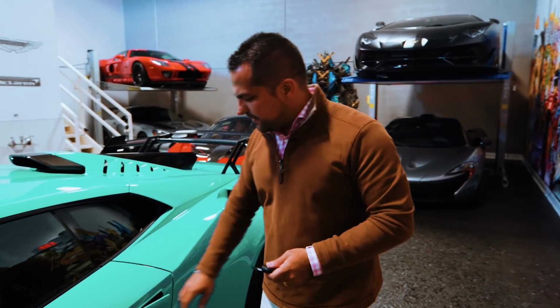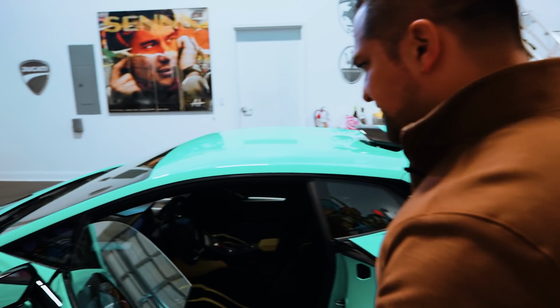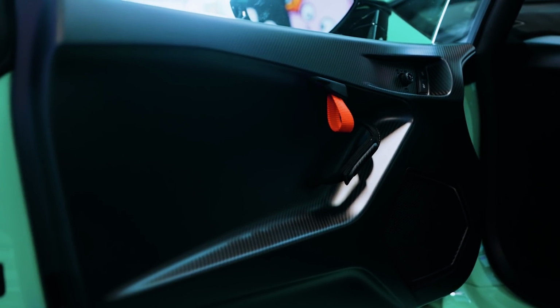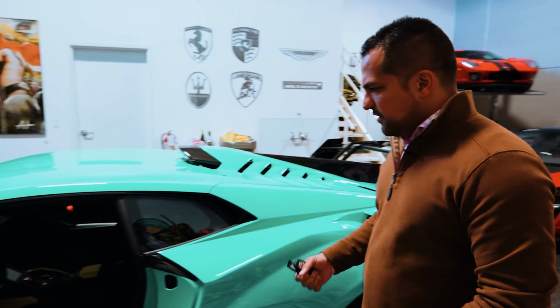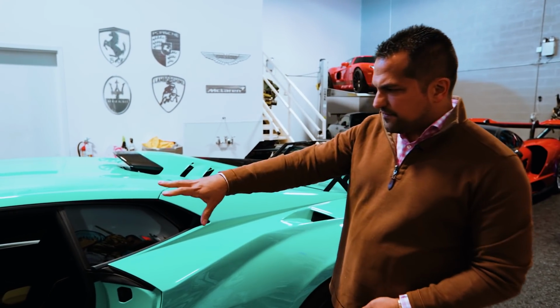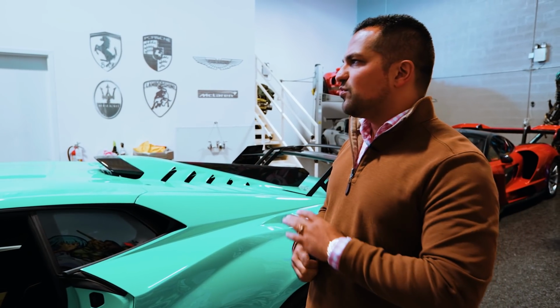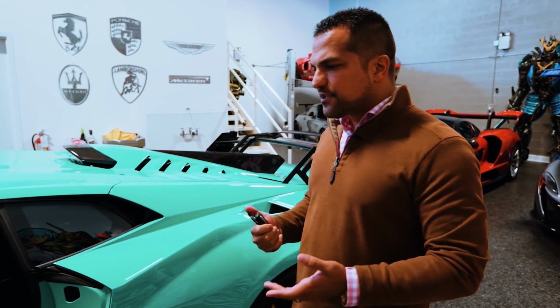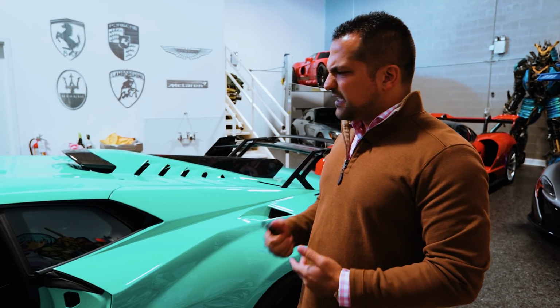So we're gonna open here, and I'm gonna give you a glimpse of the interior. The interior has changed quite a lot from the regular Huracan. You get these carbon doors, which are very Pista-ish, or you would say some other type of race car-ish. You get all of the vents in carbon. They've gotten rid of this forged carbon idea, which I think is brilliant because forged carbon looks like horse shit. At first, you get really excited about it. The more you interact with it, the less you like it, and the less it makes sense.